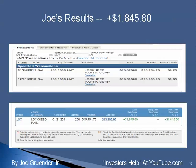Just to show everyone at the meeting I was not fudging, I did show them my results, which documents the fact that I got in at $69.50. I sold at $78.82, made a profit of $1,845.80, I guess it is, in that short period of time.